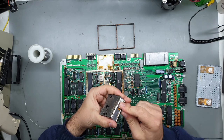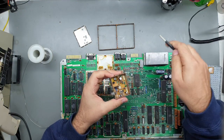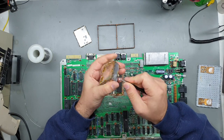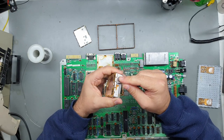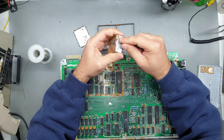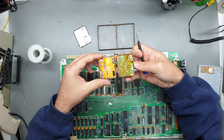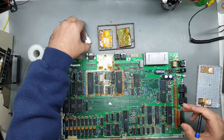If it will open. Rusted shut. There's a bit of rust and crap going on inside. Let's see if we can get the bottom off. Oh yeah, that's nasty. Well, definitely some cleanup work to do.